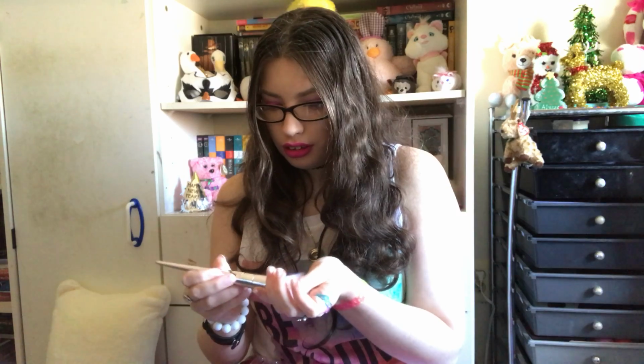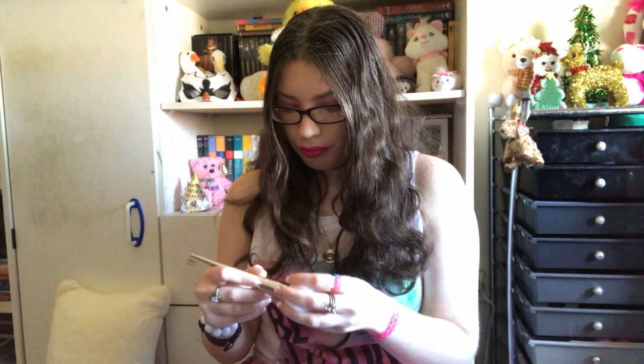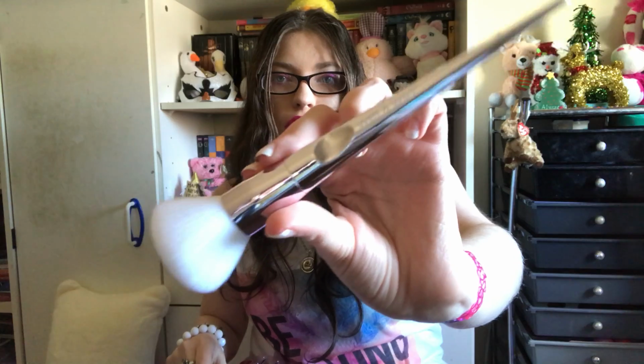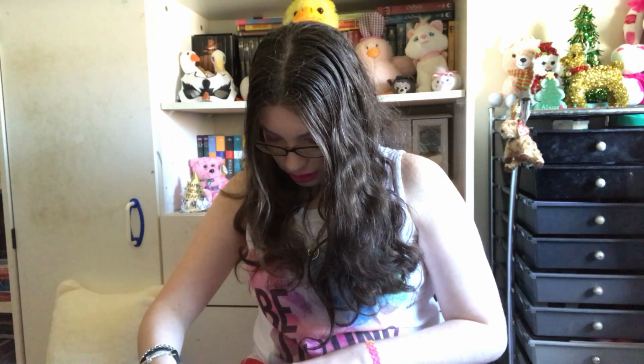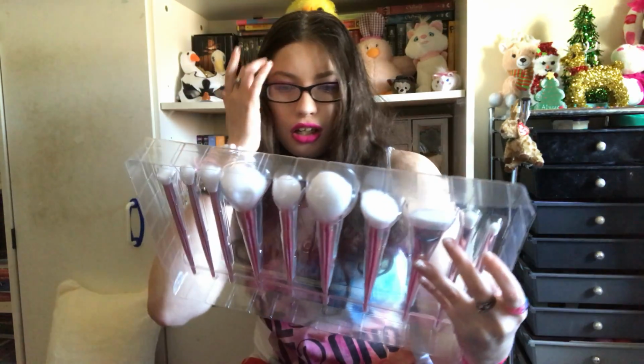But these are unbelievably soft. And they just set really nicely. They look really nice and professional. So that is what one of the brushes looks like. That is amazing. So super soft. And they have a nice weight to them, which is really nice. Like, they're not flimsy or anything. They have a nice weight to them. So that is one of what the brushes look like.